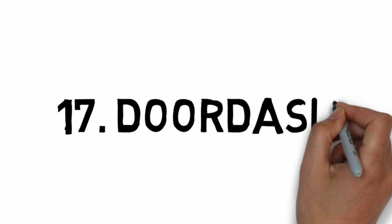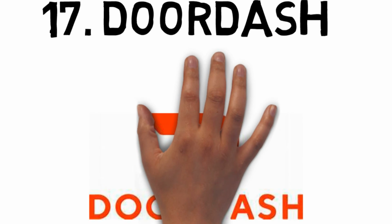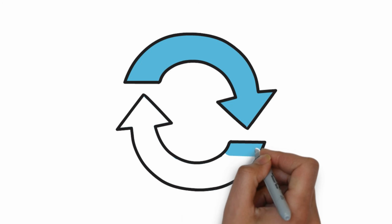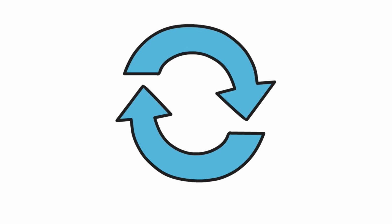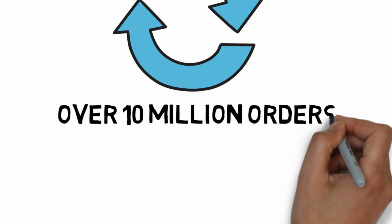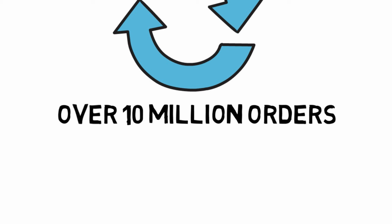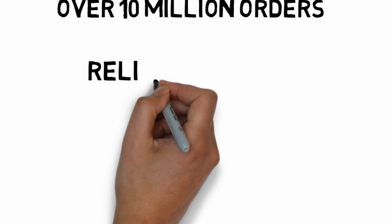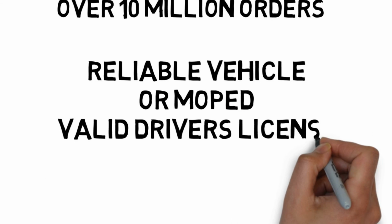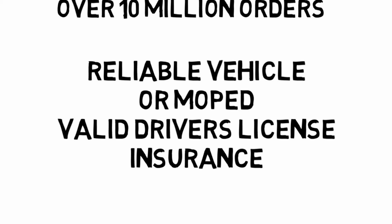17. DoorDash. You no longer have to work for just one food delivery service provider. Instead, DoorDash partners with many takeout restaurants so you can deliver a variety of different cuisines. For example, you might start off by delivering a Chinese, then Italian, and before the night is finished, you might have delivered from a handful of restaurants. So far, DoorDash has delivered over 10 million orders. Make sure you have a reliable vehicle or moped, a valid driver's license and insurance, and of course, don't forget your smartphone with the DoorDash app. With DoorDash you get paid weekly, and also don't forget you could earn tips.